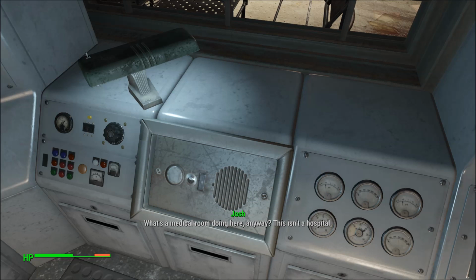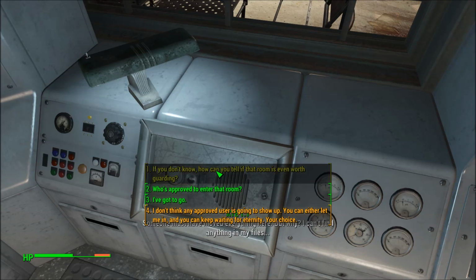I really hope you're not an AI which has gone rogue. What's a medical room doing here anyway? This isn't experimentation, I guess. That's a really good question. None of the equipment listed in my files are in their original locations, including myself. Someone must have moved everything here. But why? I can't find anything in my files.